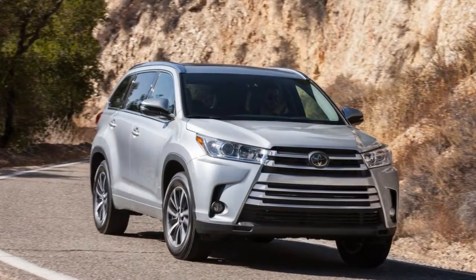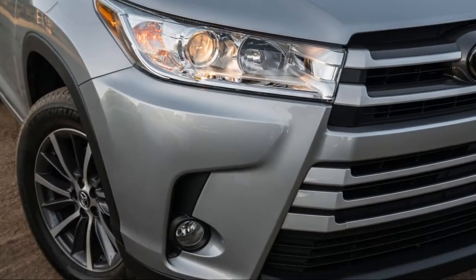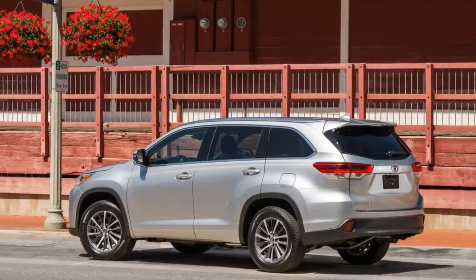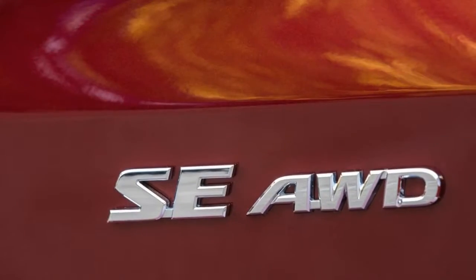All models have automatic emergency braking with pedestrian detection, adaptive cruise control, active lane control, and automatic high beam headlights. That's enough to earn a top safety pick plus nod from the EU and 5 stars overall from federal testers.